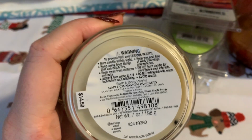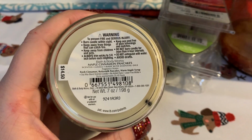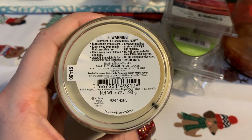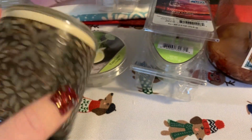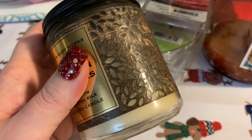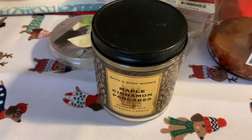Turning it around, looking for the scent description when it's on the bottom. So the scent description on this one is fresh cinnamon, buttermilk pancakes, warm maple syrup. So like I said, very, very nice burner. Burnt pretty much down to the end. There was a little bit left in it, and then it put itself out.